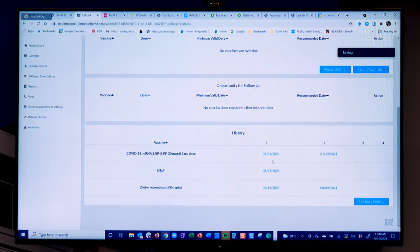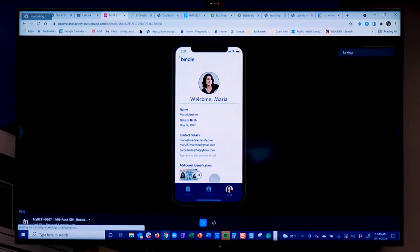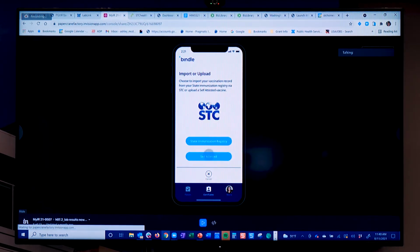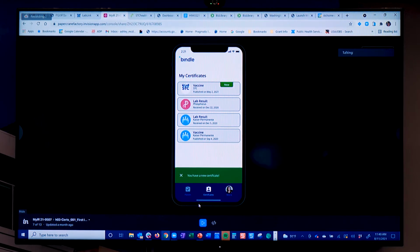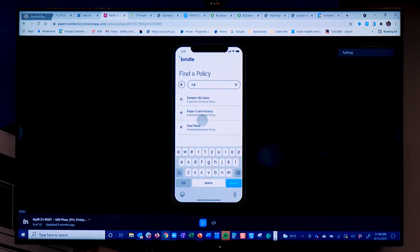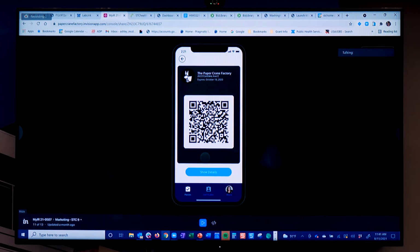But to go to work, she needs an entry pass, and the registry and the data contained within the registry also is available to partner with third parties and provide such entry passes that can be used for places of employment as well as for travel, concerts, sporting events, and other areas where there are large population gatherings. So as we create her entry pass to go to work, we're going to pull her information about her COVID vaccine. In this case, we are partnering with Bindle to pull her records. And she works at the paper crane factory. So we are going to select that, create that entry pass, and here you have the digital pass for Maria to enter into the workplace.